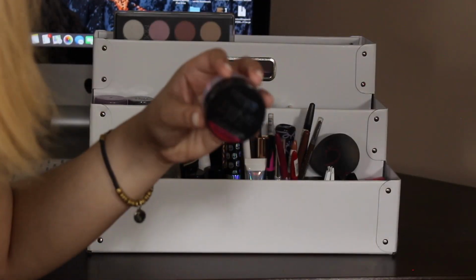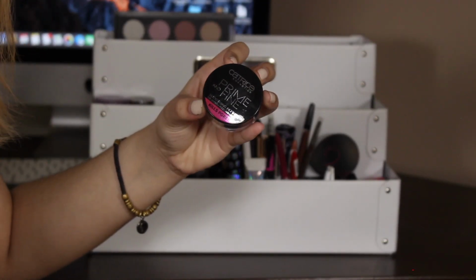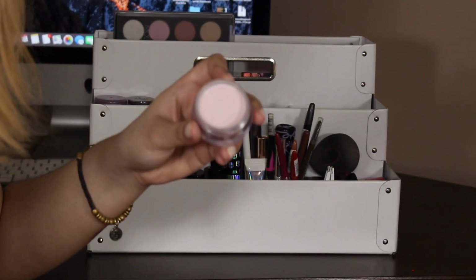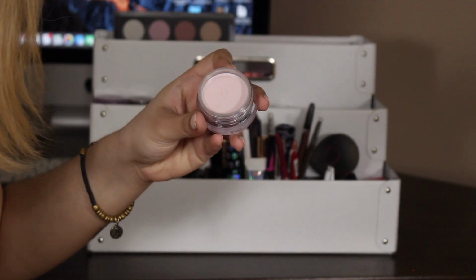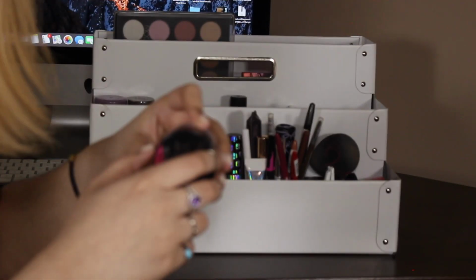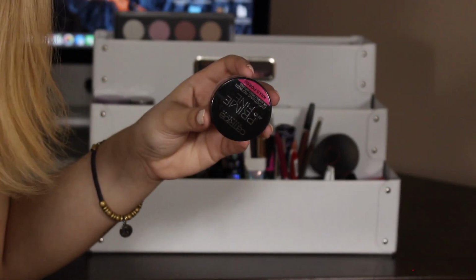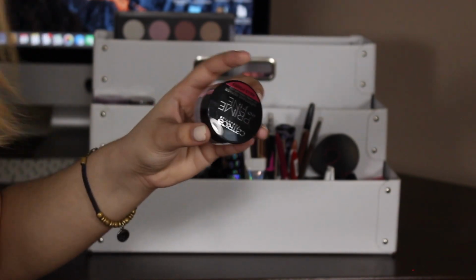So in that, I also put my Catrice Prime and Fine Smoothing Refiner. I have not been using this lately because I've been testing out a different primer, but this is still one of my favorites for smoothing out texture, lots of pore filling and all of that. This is just a balmy primer, which is high-key a dupe for the Tarte Refiner one.